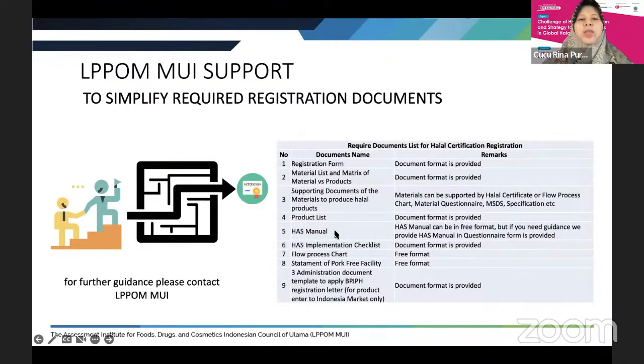Okay, so actually there are so many documents that need to be prepared during the registration and before the audit. But we know, especially for a new company that is just starting to get the halal certificate, we help the company to prepare the format or the blank form. So you can use this blank form. Like a registration form, we can provide it to you. You just need to fill it.